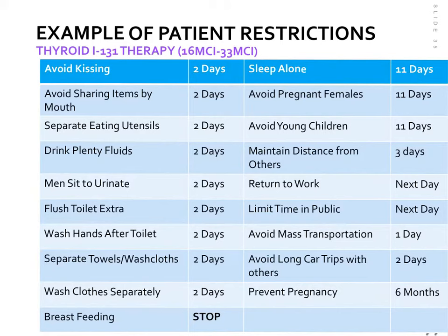So you can see that there are plenty of restrictions, and they're fairly lengthy, especially with the pregnant females and with the young children. If you look towards the bottom here, even preventing pregnancy. So if a female in childbearing years decides they're going to have a thyroid therapy, they don't want them to get pregnant for at least 6 months after that therapy. And then, of course, down at the very bottom here with the breastfeeding, they want you to stop that immediately and pretty much not resume it for the whole duration of the child's breastfeeding years.